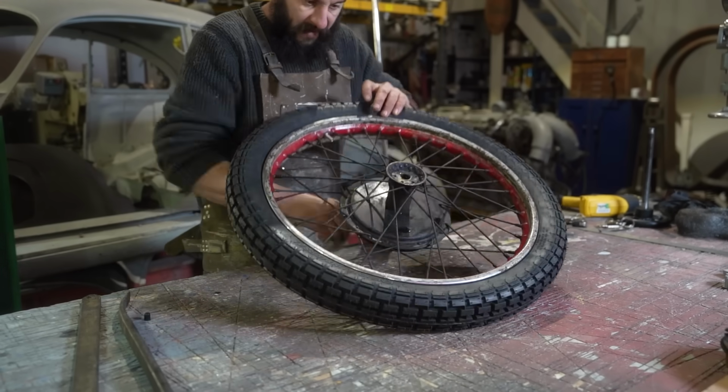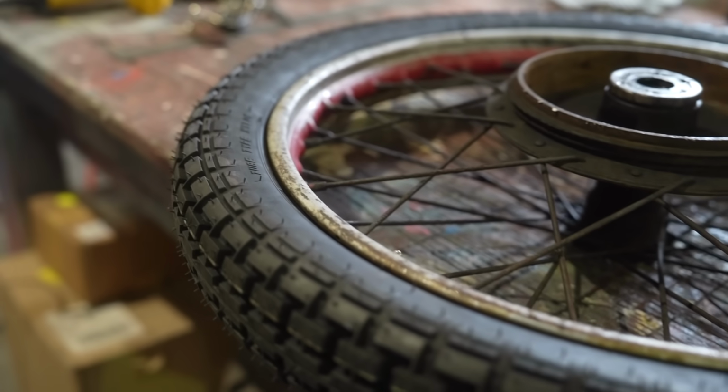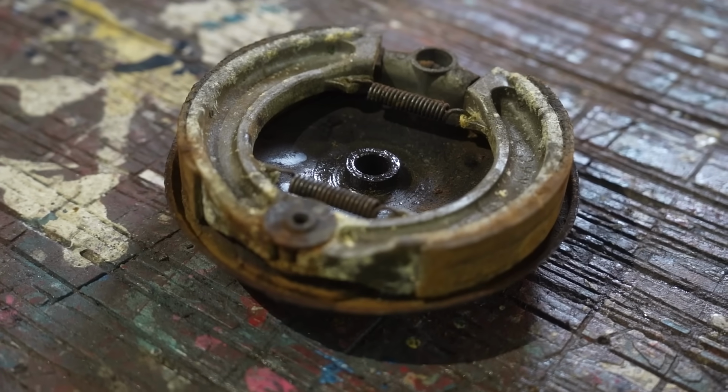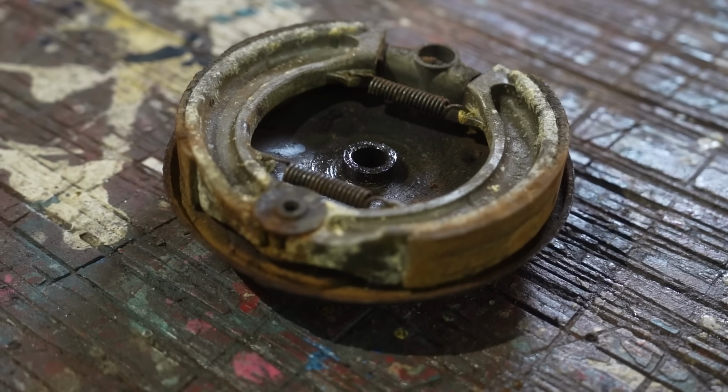This was relatively straightforward and it's actually gone on really nicely. I've pumped it up and it's holding air really well. Before I can put this wheel back on the bike, the front brake, there's two brake shoes on a brake plate, a backing plate. That all looks a little bit crusty and the lever for the front brake was completely seized previously.